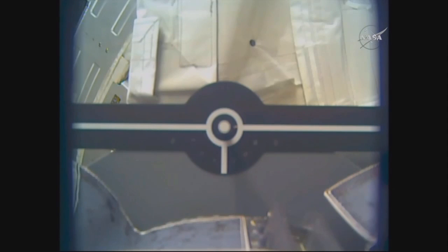And there we get sunlight coming up. You can see BEAM there attached to the Tranquility module. Again, the robotic arm is still attached. It should be backing away in just a little bit. But BEAM successfully attached. That second stage capture came at 4:36 a.m. Central Time, 5:36 a.m. Eastern.